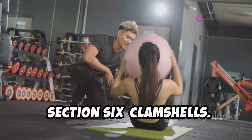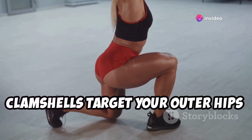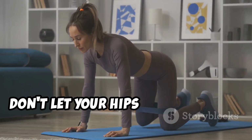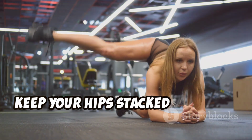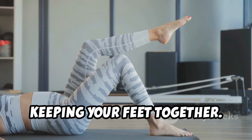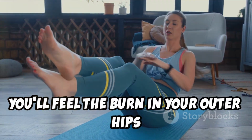Section 6. Clamshells. Small movement, big results. Clamshells target your outer hips and glutes. They may seem easy, but form is crucial. Don't let your hips rock back and forth. Keep your hips stacked and your core engaged. Lift your top knee, keeping your feet together. This exercise is small but mighty. You'll feel the burn in your outer hips and glutes.